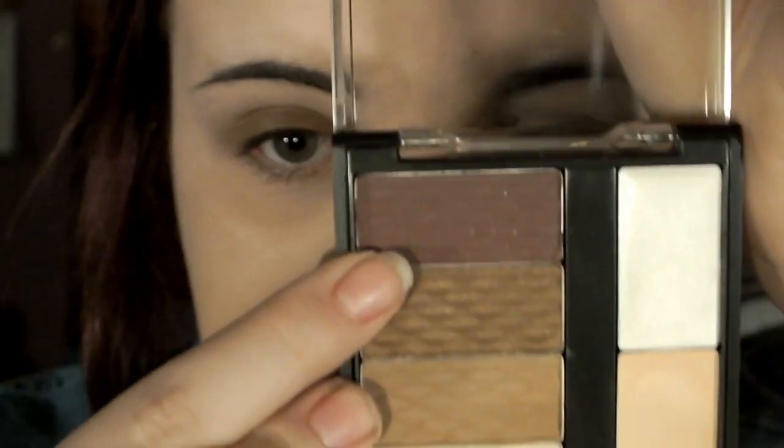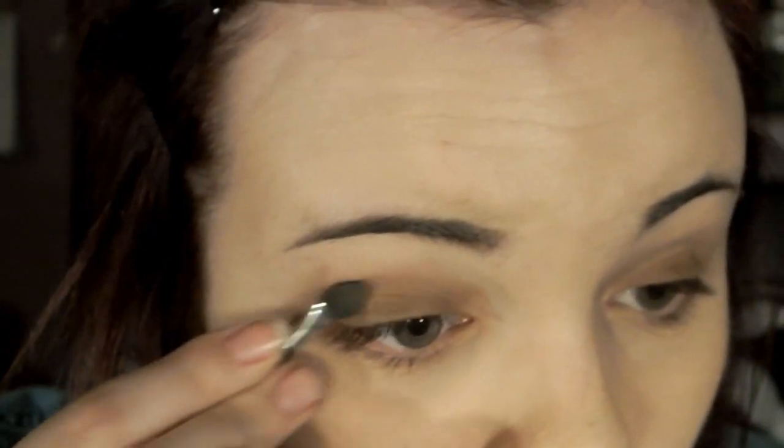Then I'm going to take that really pretty berry purpley shade and put that in my outermost V. And then I'll run it along my lash line to give a little bit more of a pop of color. Putting a little into my crease for more definition. Nothing too dramatic or smoky, and I know there's a really harsh line, but that will be blended out. I'm going to take another side of this sponge that I haven't used and blend it to the best of my ability.